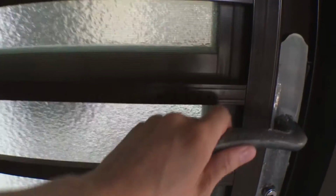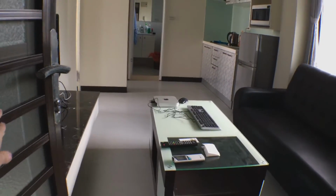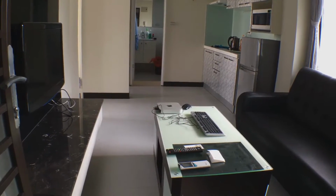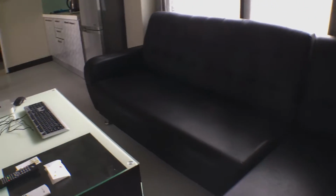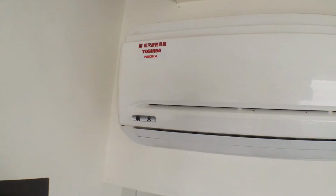I'm going to go inside the apartment area now. So this is the door to the apartment, and I'm going to open it, and then you can check the apartment out a little bit. One nice thing about apartments in Taiwan is that the apartments are furnished, so you don't really have to buy your own furniture. That's really nice if you're only going to be here for a short amount of time. So this apartment came with a sofa, a television, a coffee table, and it also has air conditioners in each room. The air conditioners are definitely vital because in the summer the temperature gets really, really warm and very humid as well.